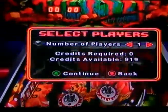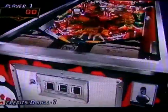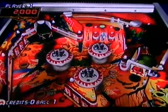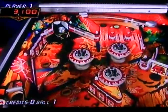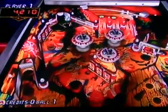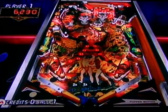Okay, Gorgar! This is one of the oldest pinball machines in this collection, and it's one of the tough ones. It's not the hardest one, but it's one of the hardest ones. And this one I know for a fact where it is. It's 100,000.